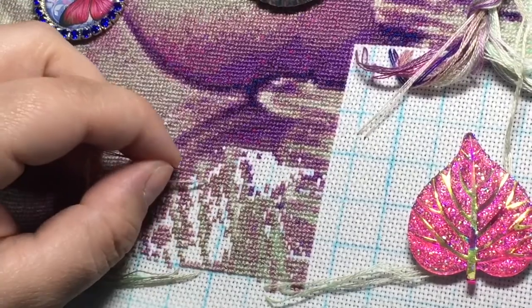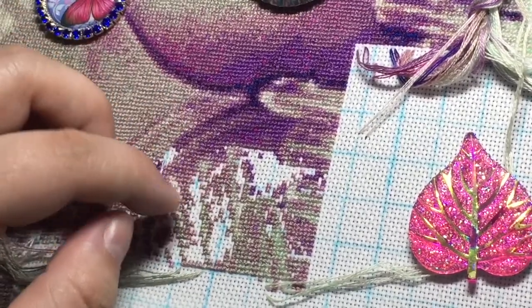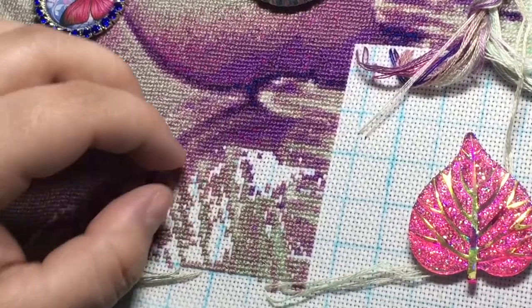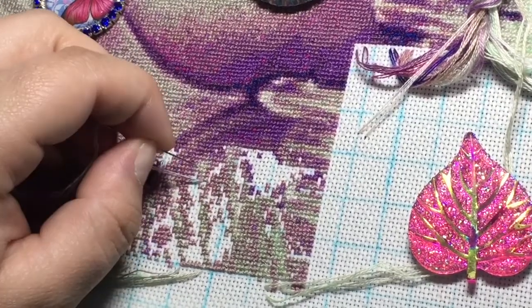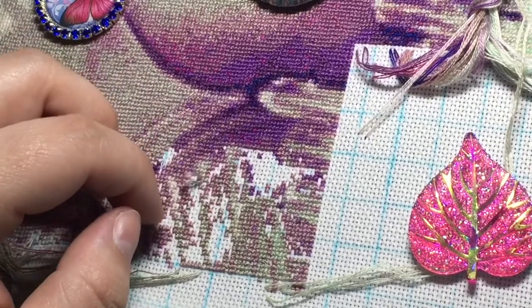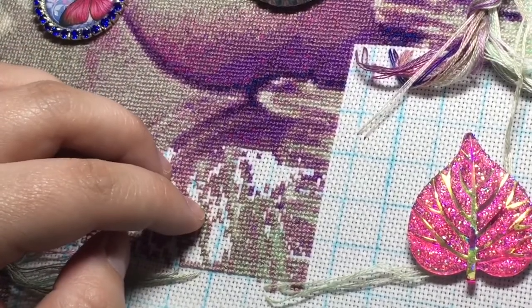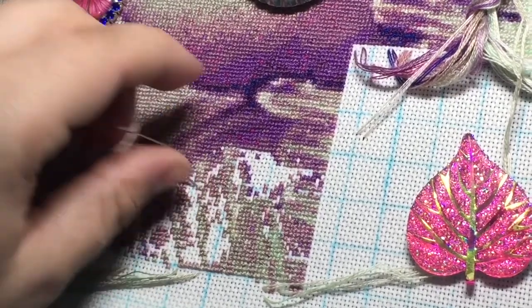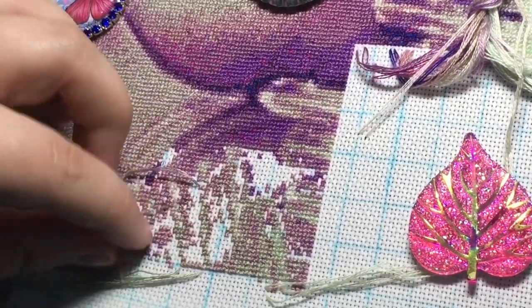In my stash, I do have a couple of offcuts from the studio sessions from Tammy, and there is some 16 count Aida, which I'm going to be using for a Peter Rabbit design for my cousin's little boy. Then I think I just got some more 22 count Aida in my stash. Not Aida, Hardanger, whatever you call it.